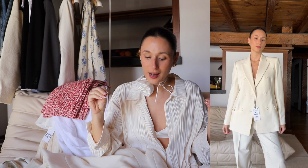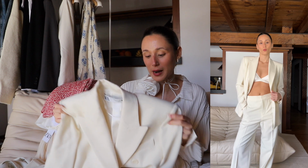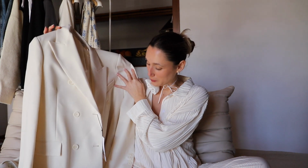The fit on this blazer is stunning. I knew I liked it, but as soon as I put it on again, I was like, oh my god, this is the blazer that I need, the blazer of my dreams. And they actually have it also in black, and I'm thinking that maybe I'm also gonna get the black. This, as you can see, has shoulder pads, which makes the blazer have so much structure, and the fit is beautiful. This one doesn't smell, which I appreciate, so I'm definitely gonna keep this one.